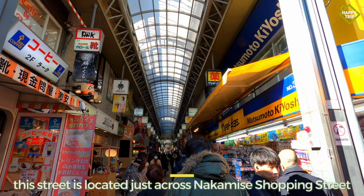This is the go-to place of the younger crowd, especially female shoppers. You will find the latest trendy fashion items such as shoes, bags, clothes, costumes, and beauty products. In Village Vanguard, you'll find various items such as food, souvenirs, clothes, unique items, and many more.